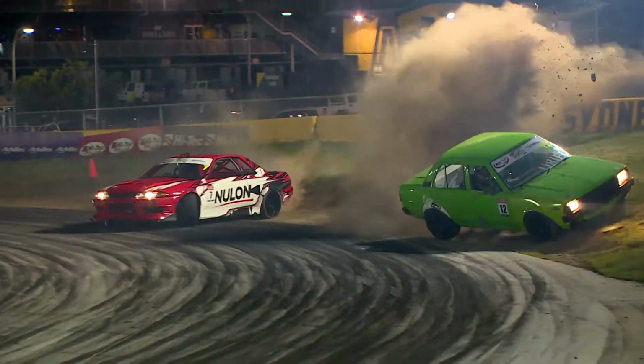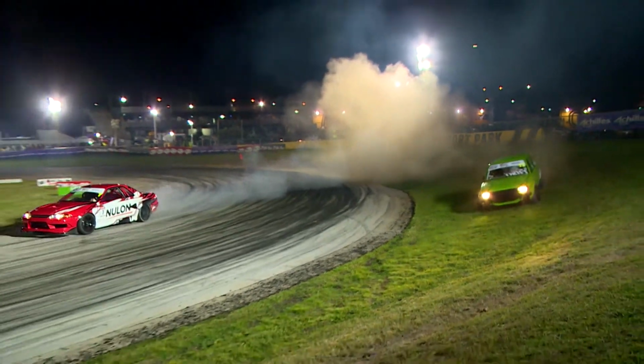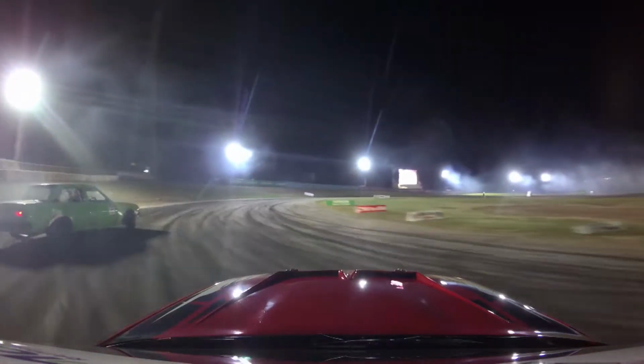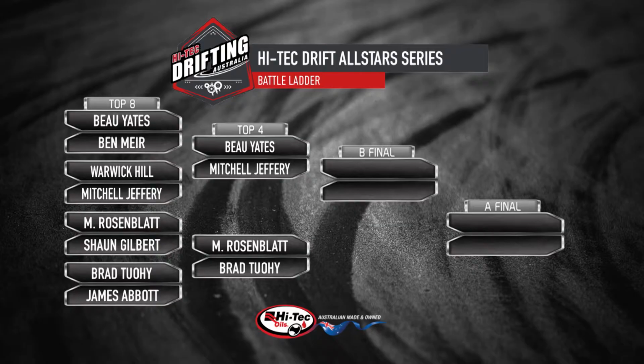But big round of applause for Shawn. He was pushing as hard as he possibly could, and I think that's going to be a name to watch for the rest of the season. If you can get that car dialed through that little S, he's definitely going to be one to watch out for. Big hit there means Mike Rosenblatt is through to the top 4.